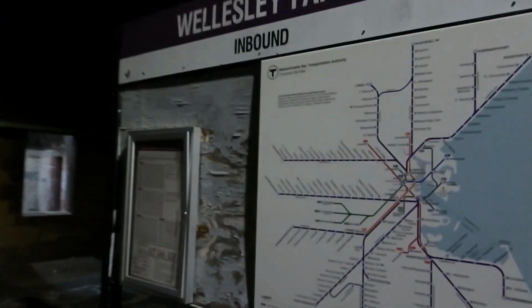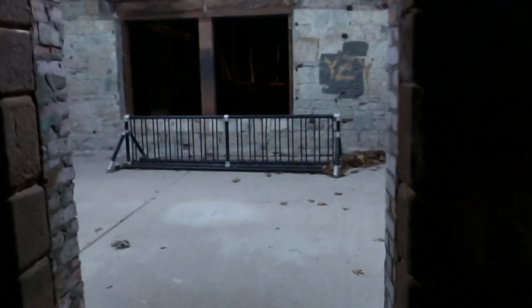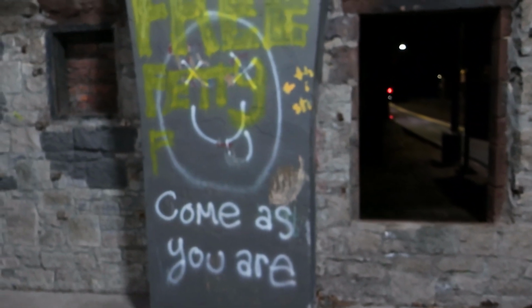Okay, this is Wellesley Farms. Nice, clean map, but then the board is kind of a paint job. Oh my God. Complete with a bike rack inside. No bench inside. There's a bench here, but they don't put one in the shack. I feel like this is a place that teenagers would come. Got the Nirvana graffiti, which I didn't get when I did the print review. And is the owl here? There's usually an owl in here, I think. Yeah, here it is. Here's the owl.